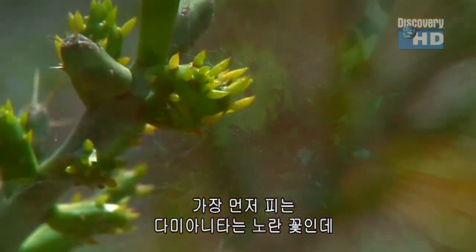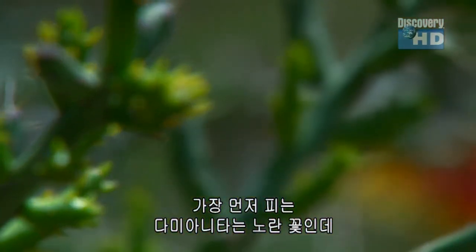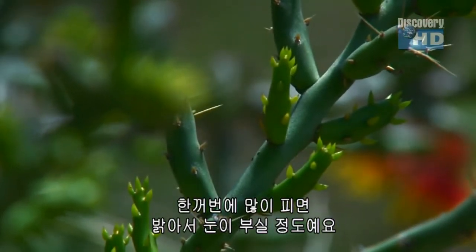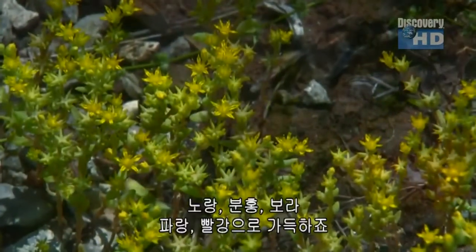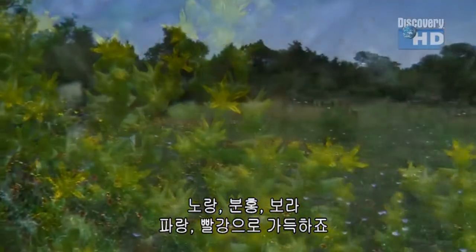One of the really great first bloomers is Damianita. It's a little shrub that blooms yellow. When there's a big cluster of it, it's just absolutely blinding because it's so bright. So we have yellow, pinks, purples, blue, red.